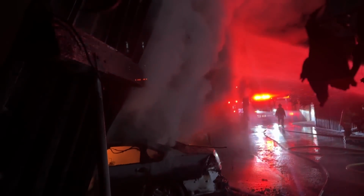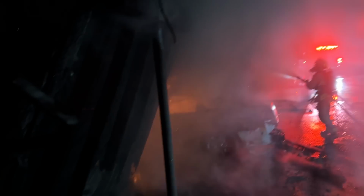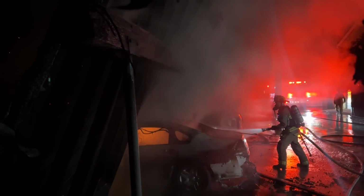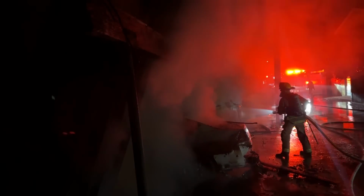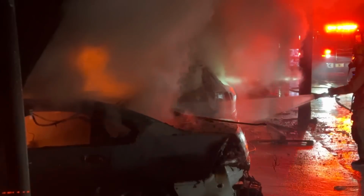Holy Christ almighty, dude. There's a couple motorcycles right down there. Ooh, jeez. Carport's completely done. They got the roof under control here.